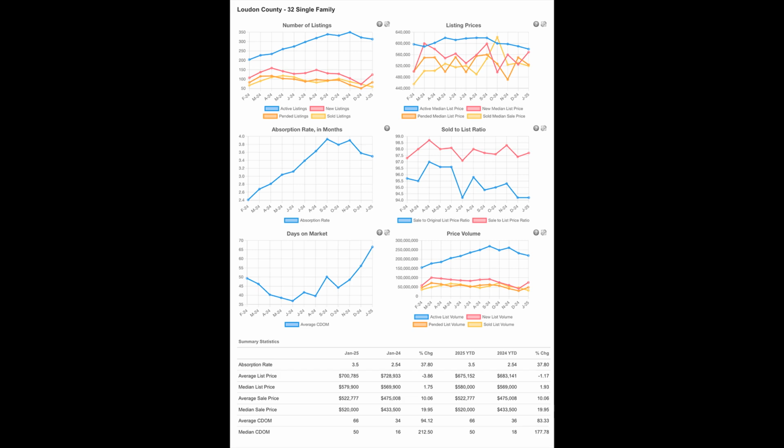As far as opportunities, buyers benefit from increased inventory and longer days in the market, creating opportunities to negotiate better pricing and favorable terms. The mid-range price segment offers particularly strong value with steady list prices and increasing sales prices.